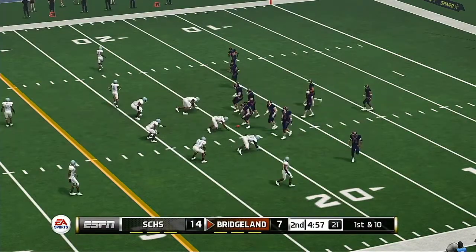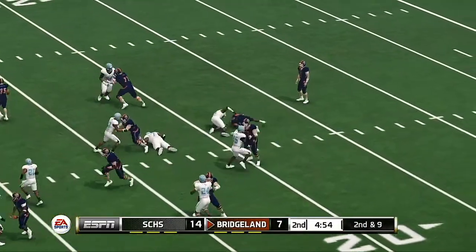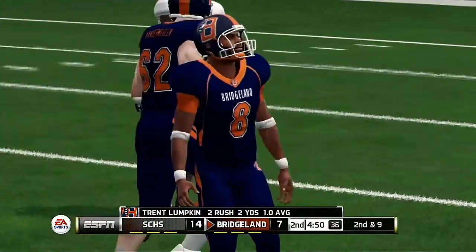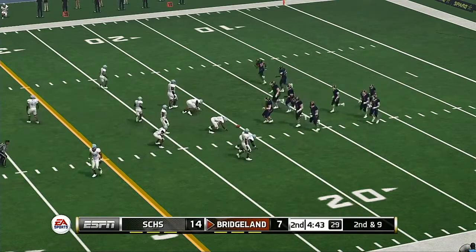In a game that's this close, you can't afford to waste possessions. And he's taken down right around the 20. That brings up second and nine. From their own 20-yard line, second down.